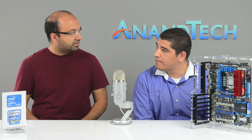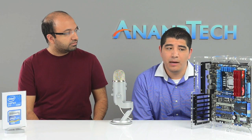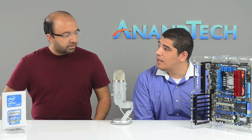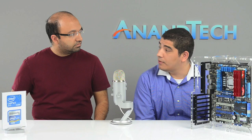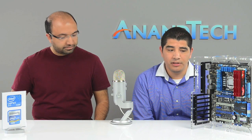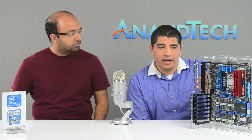What else do you have in 7 Series? On 7 Series, one of the really cool features that we introduced on top-end boards, like a lot of what we're bringing over on the series, is called USB BIOS Flashback. Okay. So this is an easy way to either update the UEFI or to go ahead and recover a corrupted ROM. Okay. So all you have to do is essentially take a flash drive, and you plug it into a USB port on the back.